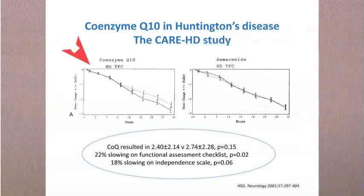And you can see on the left slide, individuals treated with Coenzyme Q10, in the dashed line again here, compared to the solid line where individuals were not treated with Coenzyme Q10. There is some suggestion around 12 months that these two lines seem to diverge, that in individuals treated with CoQ, the slope of the decline seems to be less, and they seem to be progressing at a slower rate. When you look at the actual numbers, CoQ resulted in about a 2.4 change over 30 months compared to 2.74 in individuals not treated with CoQ. This was not statistically significant, though the p-value was 0.15. On the right graph, you see there's really no difference with remacemide treatment at all.